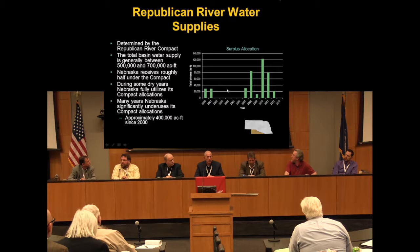Obviously, these dry years represent challenges in managing and keeping our uses within our supply, but these wet years represent opportunities in terms of retiming these water supplies for future use. And if you look at all those bars and add them up, that was approximately 400,000 acre feet since 2000 that we didn't use.